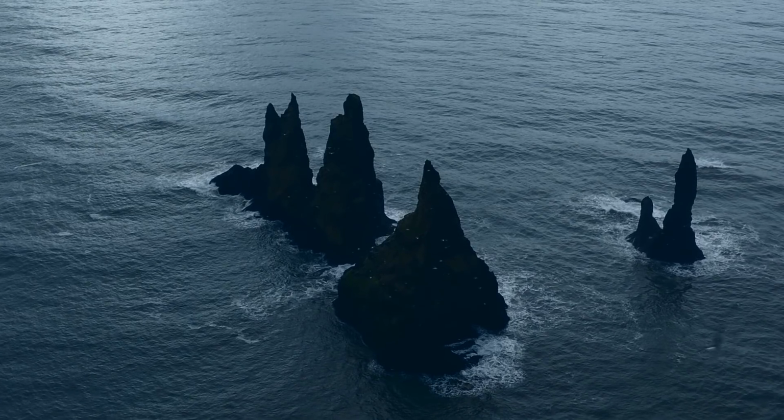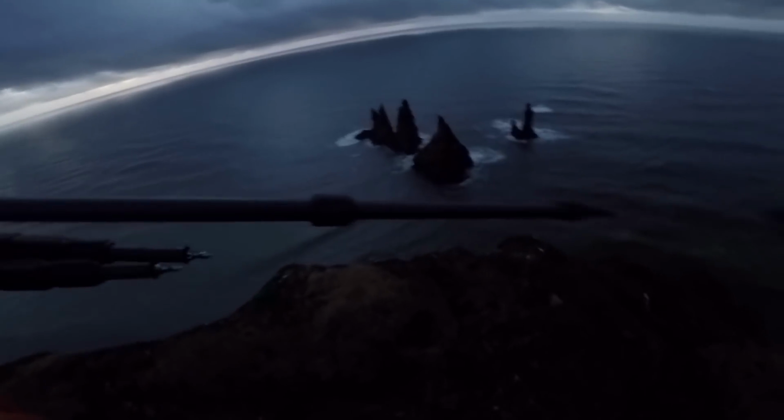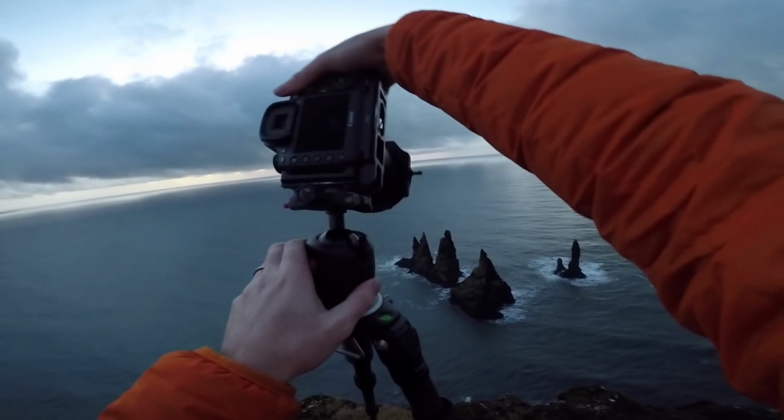Negative space and only the most important details on show give a sense of calm and a sense of quiet, and I find these qualities in an image speak volumes.